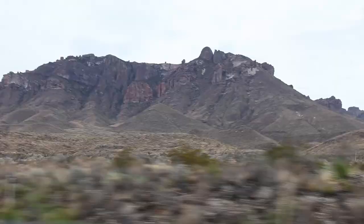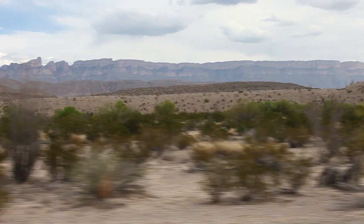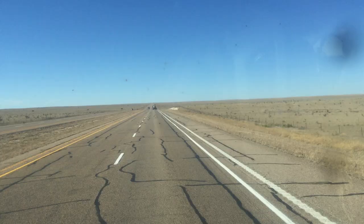There is still so much to explore in that amazing part of Texas, and we will definitely be back. But we had a lot more country to see, and so we headed northwest into New Mexico, driving all the way up to Santa Fe.